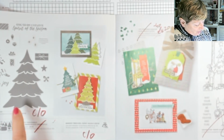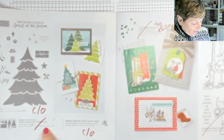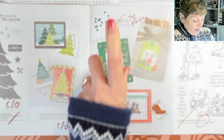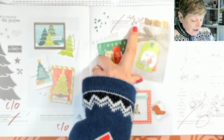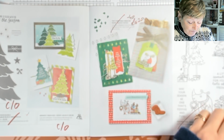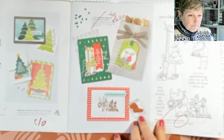The Merriest Trees stamp set and dies will be carrying over, but if you want the 10% discount, please do use that as soon as you can. Tiny Trees are going, so that's a 40% reduction at £16.20. Festive and Fun, gorgeous fun set.